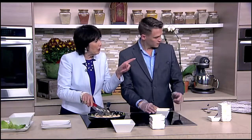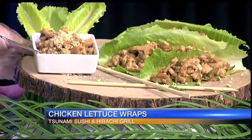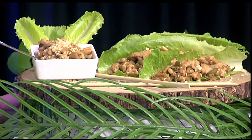This is the finished product, and this is how it looks when it's all said and done. It is one of the most wonderful, elegant things to serve. It's a great lunch dish, too, and it's good for you. And it smells good while it's cooking.